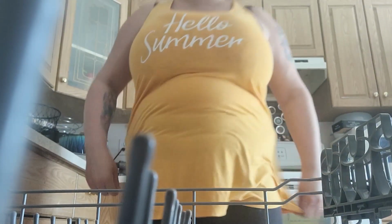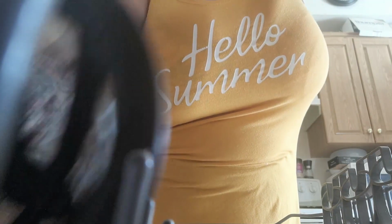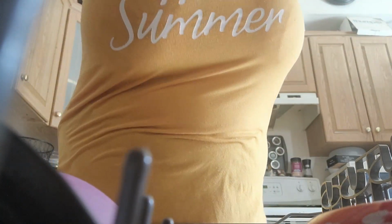Now you're in my dishwasher again, and now I am putting dishes in it instead of taking them out. I'm terrible about rinsing my dishes. I just want to throw them all in the dishwasher. I'm like, why should I have to rinse them? I'm just doing the dishwasher's job for it.